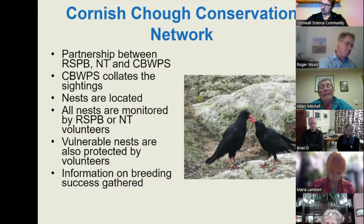And those sightings are incredibly useful in allowing us to see where birds are. And in breeding season, we can locate nests. We know where the pairs are, and we can send volunteers out to go and find the nests. This is important because all our chough nests are monitored.